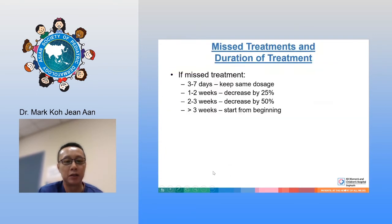If the child misses a treatment for 3 to 7 days, we keep the same dosage. If the child misses the treatment for 1 to 2 weeks, we will decrease by 25%. If the child misses for 2 to 3 weeks, we will decrease by 50%. And if the child misses for more than 3 weeks, we will start from the beginning.